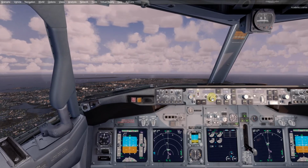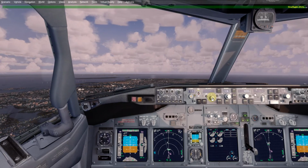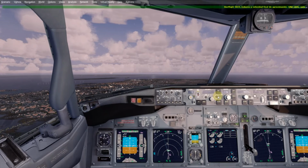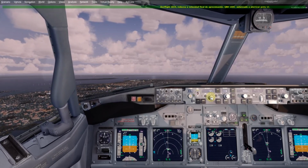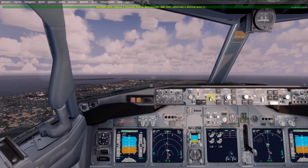Tower, IBF 3019 on final. IBF 3019, slow to final approach speed. QNH 1005, clear to land runway 12. Reducing to final approach speed. QNH 1005, clear to land runway 12, IBF 3019.